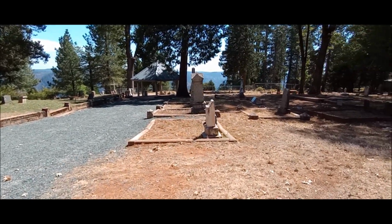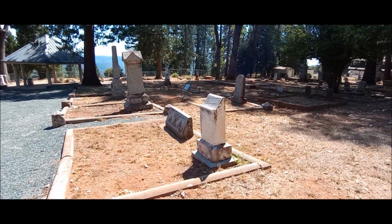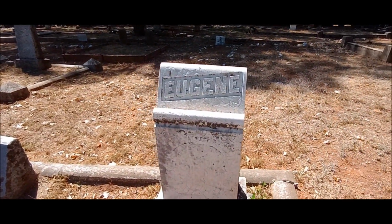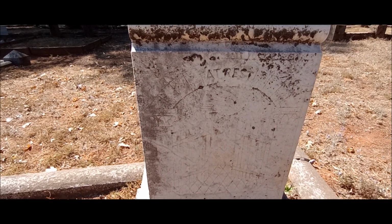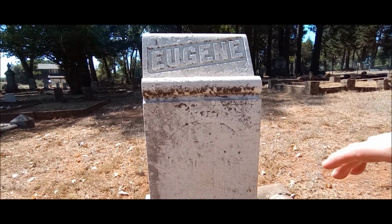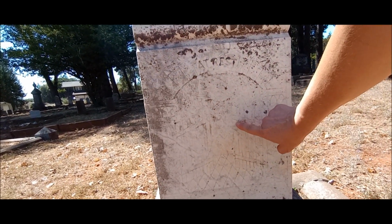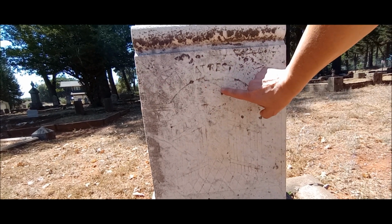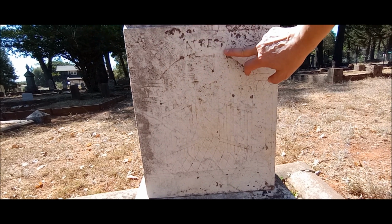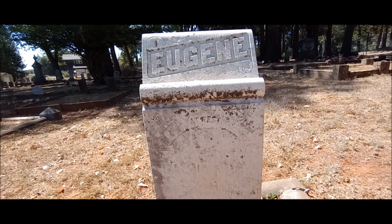Let's check out this one here real quick. Eugene. Is that your first name, your last name? It's hard to say. Look at that. Can you see that really faint? It's got like an archway and gates. I'm assuming it's the pearly gates. And it looks like there's a little dove right there. It says at rest. But there's wooden gates opening up into this archway right here. It's really worn. It's hard to see what used to be there.